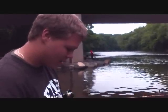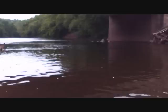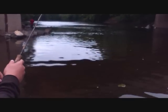Alright, well, we'll cast it out here. This is the last cast. Last cast. There it is. Look at those rock bass.